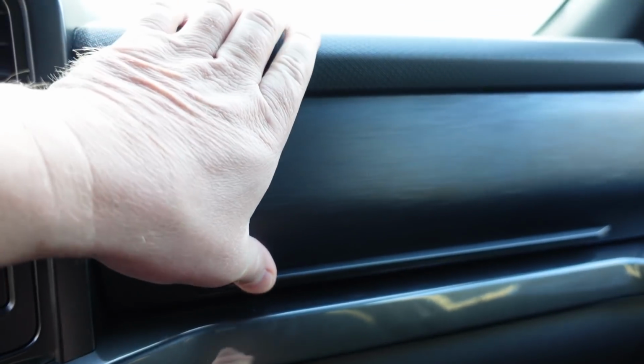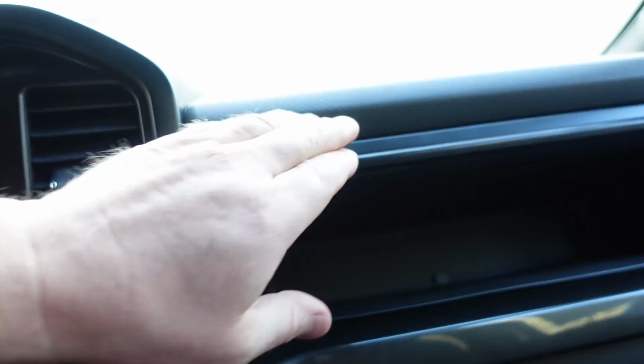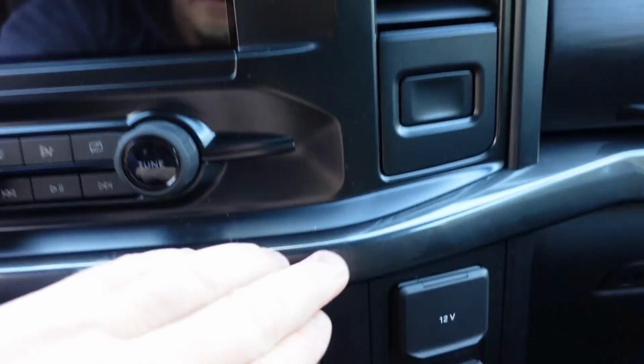New F150s also get a two-tiered glove department. How the hell do you open this? Oh, right there. There's a little button right there. So you've got a two-tiered glove department. Very nice. And actually, like this matte black trim right here, even this part right here, it just looks a lot classier. It's definitely a huge visual upgrade, even for a base model F150.